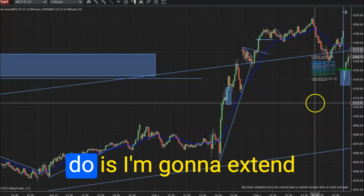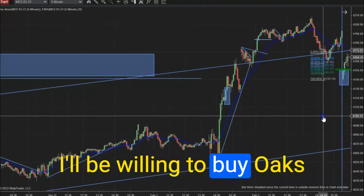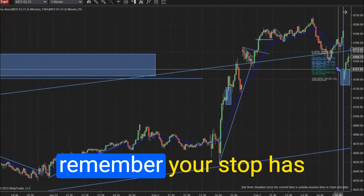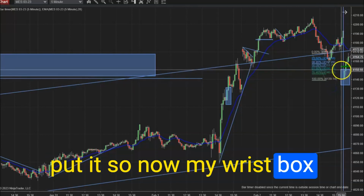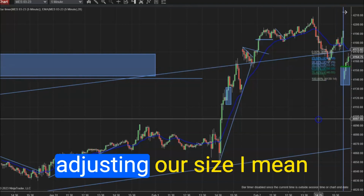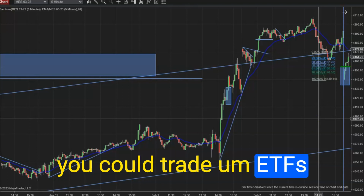Now what I'm going to do is extend this as a 50%, and say that is the 50% move to the upside, and I'll be willing to buy. And now my 50% pullback is here. And remember, your stop has to be based on what the chart is doing, not where you want to put it. So now my risk box has also increased because my stop has to be further down. We don't want to be putting in tight stops. We want to be adjusting our size. Just for example, the MES is 1/10 of the E-mini, and if you can't trade that, then you could trade ETFs.